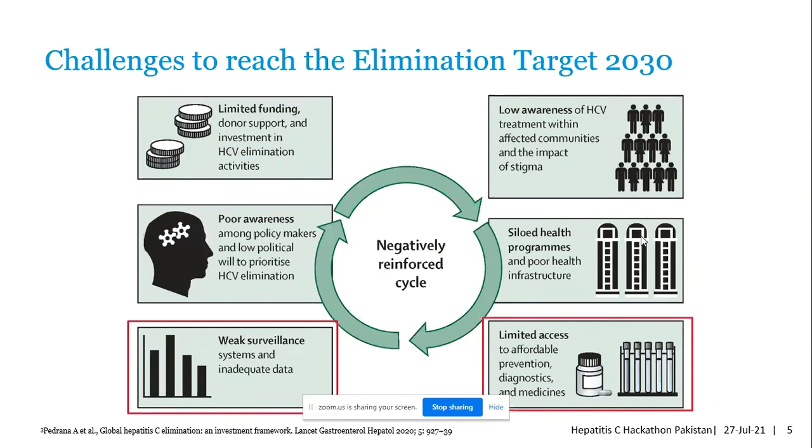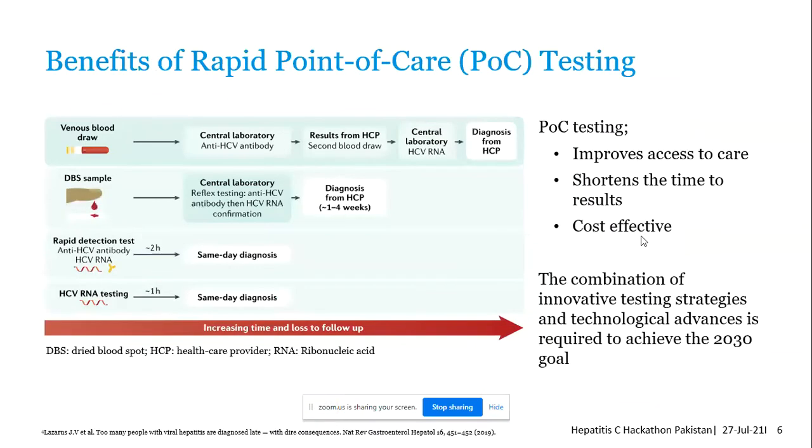And then, of course, I need to have data which is essentially allowing healthcare policymakers, NGOs, the ministries of health to really see: is my hepatitis C program working efficiently? Am I reaching the right population? Are they getting tested? Are they getting treated? Okay, so now we come to rapid point of care testing.